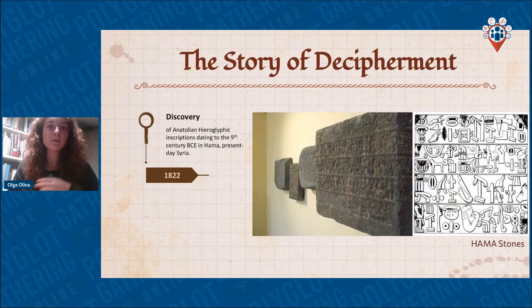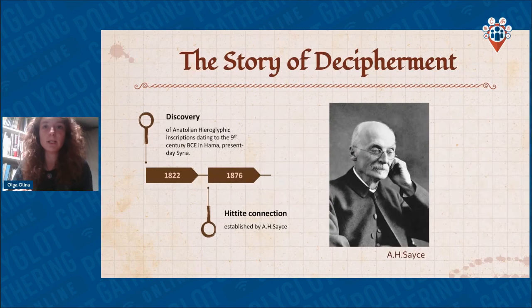The script was rediscovered after it fell out of disuse in 1822 by European scholars and travelers in Anatolia. And the first things discovered were these stones that you can see here. This is a picture of Hammer stones, they are called, and here's an early drawing of these Hammer stones. People noticed these special symbols and saw that they appear to be like hieroglyphs, but they're very different from the Egyptian ones. They look different.